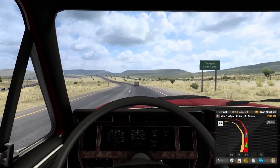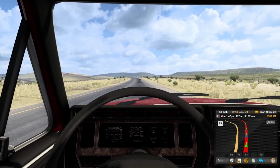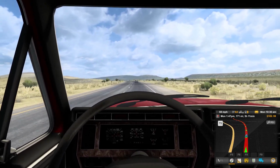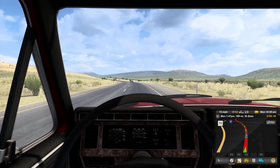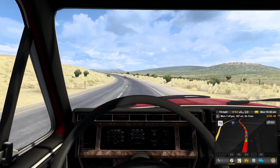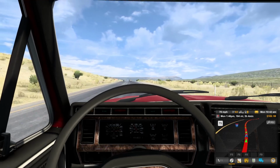Oh, this is so cool, though. I love it. This is the first non-18 wheeler that I've ever driven in ATS, believe it or not. First time out of all these years that I've had this game. I don't think I've driven any kind of a car. I can't remember it. We've done a bus. We did a bus. And I did a military truck a long time ago, but I think that's been it. Like, I can't think of anything else that we've done.